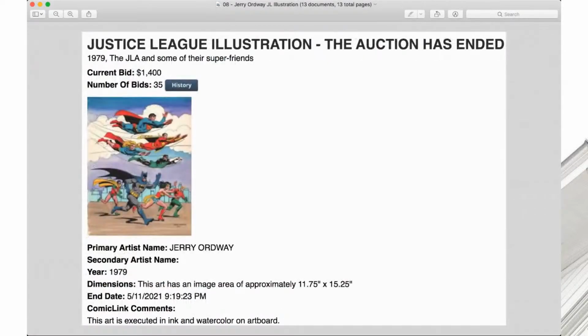Next up, we have this awesome illustration. I really thought that this was a super cool piece. This is Jerry Ordway, and it's JLA and some of their friends, is what the description says. This one sold for $1,400. I mean, it's just a pretty cool, like, old school JLA image from an old school DC JLA artist, Jerry Ordway. So this one was done in ink and watercolor on artboard. So just kind of a different piece.